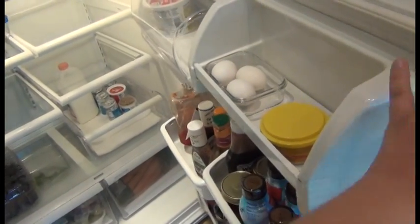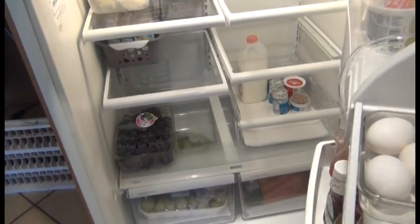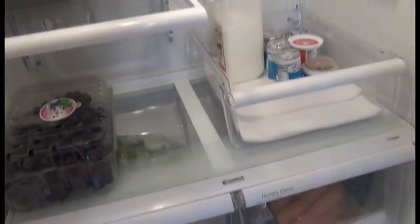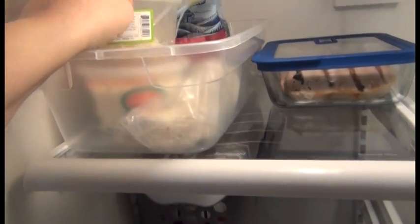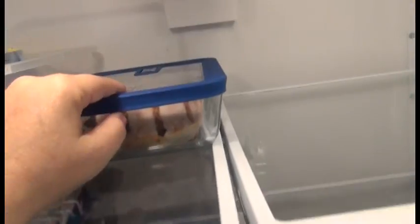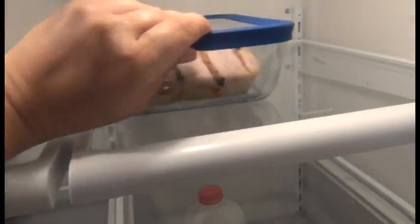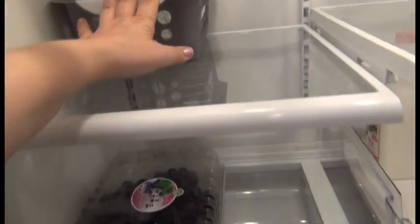And everything is back in. So this is what I did. And again, because I removed a lot of things, it looks a little bit empty, but I'm going to go grocery shopping later on. So on the top shelf here, I have a container where I put all the cheese. And yeah, it's pretty much all cheese. Here I have some leftover meat that can go over there. I have a little container here where I keep the kids' little snack juices.